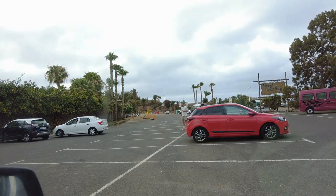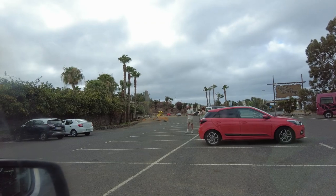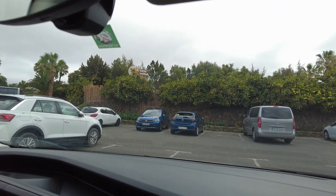So we've just arrived in the car park in the zoo. We're having a look around. There's a lot of construction going on, so we didn't know if it was open or not, but it is open, hopefully. Let me turn it round, I'll show you. So that's what we can see, lots of different pipe work and stuff. I don't know what they're doing, but we'll show you the entrance when we get out.